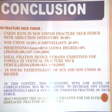And still the ideal fixation device remains undefined for the Pauwels 3 vertical fracture neck femur. And in young patients, the rate of AVN and non-union is still higher. In this context, this osteotomy with low rates of complications may be suggested to decrease the non-union, shortening, varus and AVN of the unsolved fracture of neck femur. And lastly, may I suggest this as a good alternative in fresh displaced fracture neck femur.